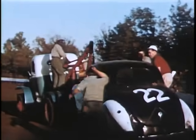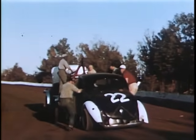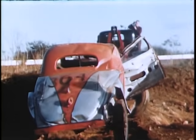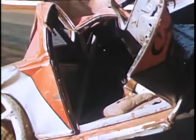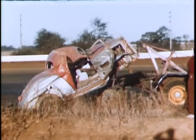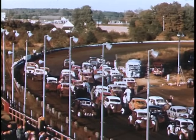48 laps have been run. Half the 100 laps must be run before the race can be considered officially completed. They'll have to start again or it's no race. There goes another wreck. They're going to start again.